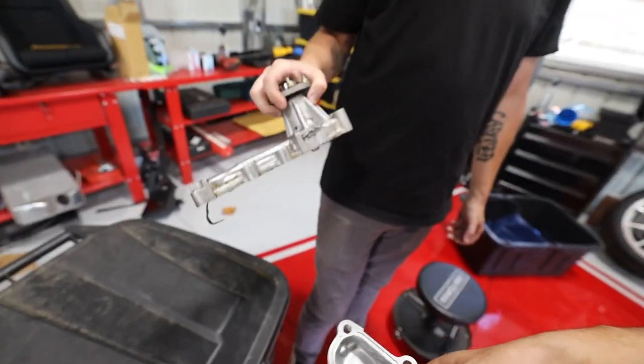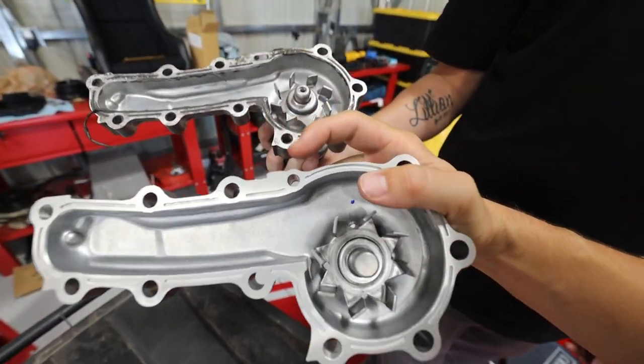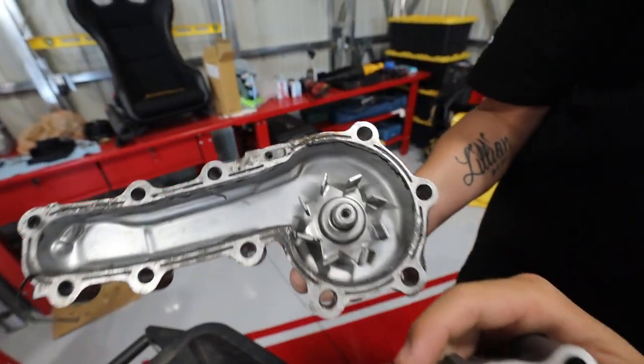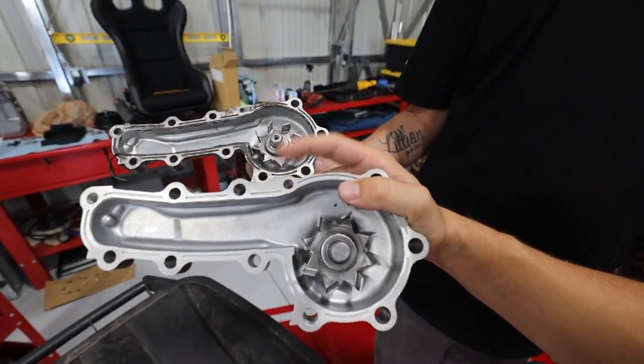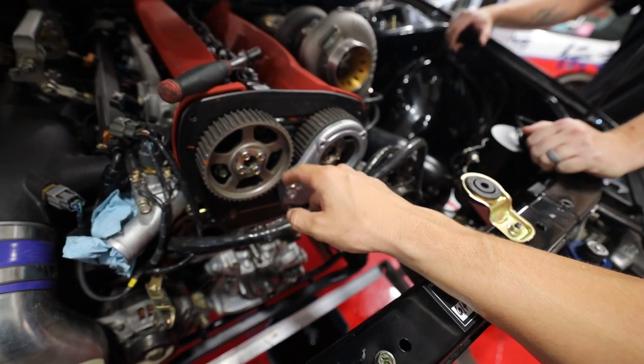So to fix that, we went ahead and got the correct water pump right here, which does not have the slot, has the correct bolt instead of the slot right there. So this should fix our coolant leaking issue. Yes. Which is gonna be obviously priority number one. This was not gonna make it in time for Lime Rock.